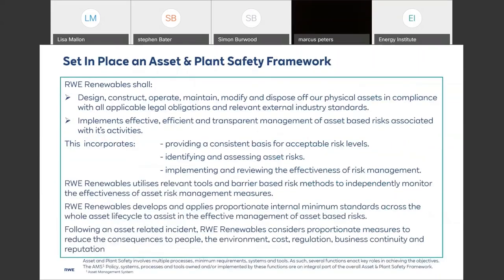And to do that, we've set ourselves a framework. The framework is a very simplistic approach, but it talks about what we shall do as an organization. We'll make sure that we design, construct, operate, maintain, modify, and dispose of those assets in compliance with the laws and industry standards. But more importantly, we'll implement effective, efficient management of asset-based risks associated with our activities. To achieve that second bullet point, we have to ask ourselves a question: what is our portfolio? What assets do we have? How effective are we managing them? So it's really then looking at the detail that sits behind that.